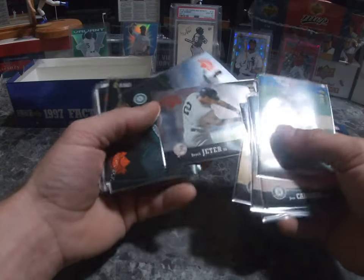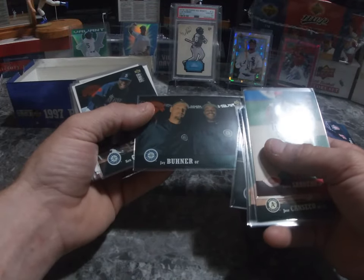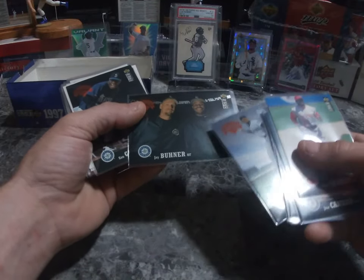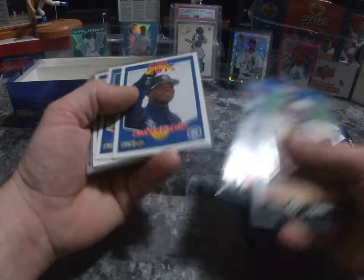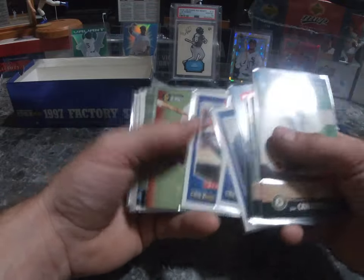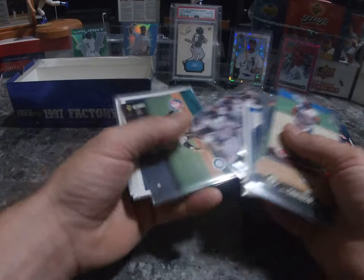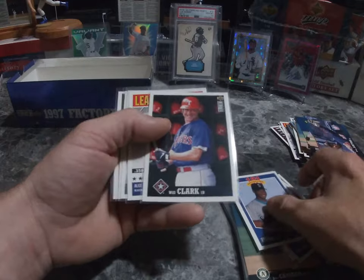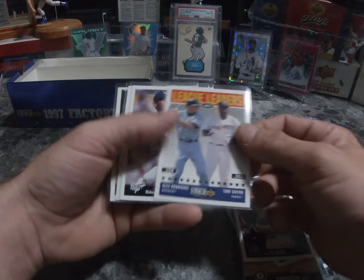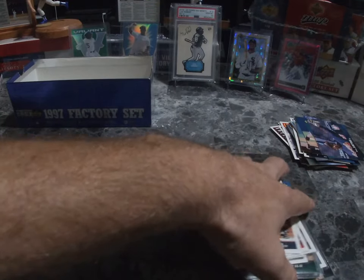Mark McGwire. Derek Jeter. A-Rod, got Jay Buhner and Ken Griffey Jr. here. That's why I sleeve that up. We got Griffey, Tony Gwynn, Barry Bonds, Griffey again. There's another A-Rod. Got Ken Griffey again. Another good one, Will Clark, Tony Gwynn and A-Rod, Hideo Nomo, Jose Canseco, and Rickey Henderson.